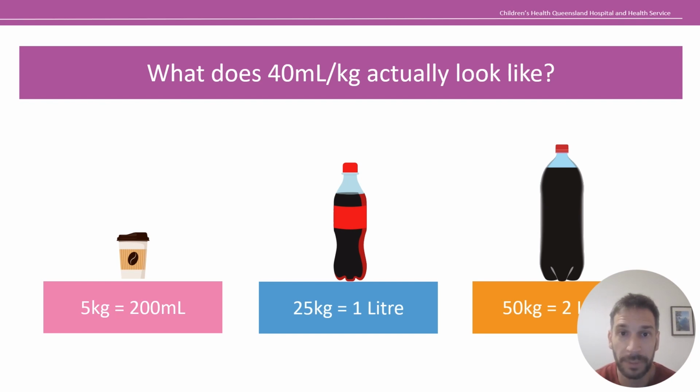So a bluey can absorb around 120 mils of fluid. And so 200 mils, which is 40 mils per kilo in a 5 kilo baby, that's essentially a coffee cup. So it can be unappreciated, particularly if we've got big, strong pressure dressings on that are absorbing a fair amount. We can underestimate just how much proportionally a child has lost during a trauma.